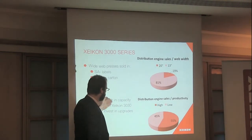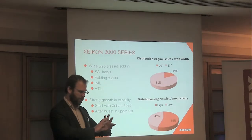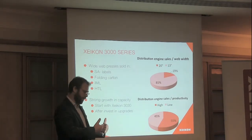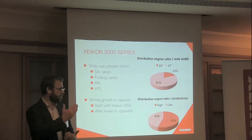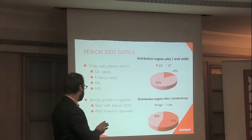So it shows really that the portfolio of the 3000 series, that matrix that we have of entry machines and high-end productivity machines, actually appeals very well to the market. So you have printers that indeed buy an entry press and from there grow further, or you have people that really have the capacity and start off with a high-end, high productivity machine from the start.